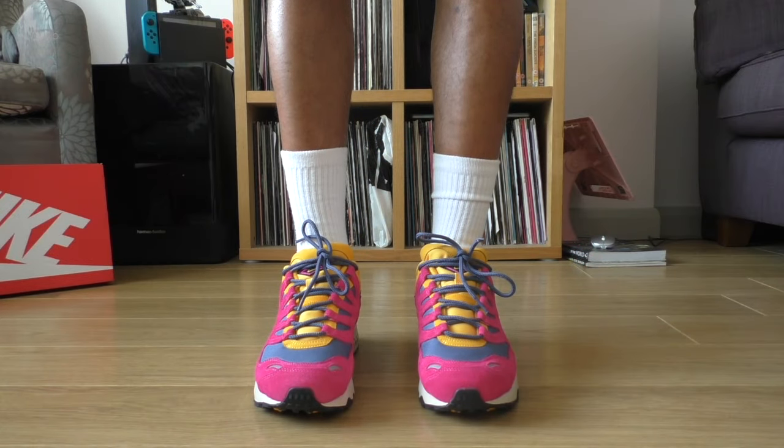So just as a point of reference, for Air Max 1s, I'm a 10.5. And for pretty much every other Nike, for Air Max 97s, I'm a 10.5 as well. For everything else, I tend to go with an 11. Air Max 90s, Jordan 4s, Jordan 1s, size 11, Adidas, size 11. So I went with an 11 in these and they fit really well.